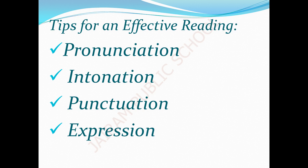How to pronounce a word. When I read, you have to listen to how I am pronouncing each and every word. What is intonation? Falling and rising tone. When we use the same tone for all the sentences, that will be boring. So we have to raise our tone in some places and lower our tone in others. That will make our reading an effective one.